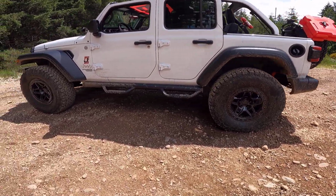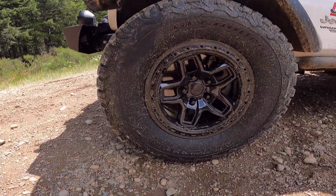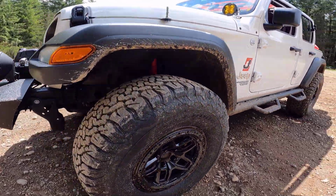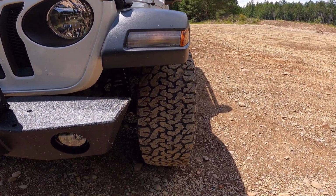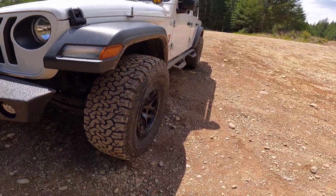So all around, we got the new AEV wheels. These are 17 by 8.5. So these wheels are actually designed for the JK model, but I actually like the stance of them compared to the JL because they stick out just a little bit more. Not so much where it's super crazy, but it's the right stance in my opinion.